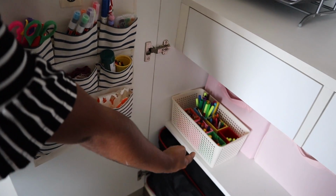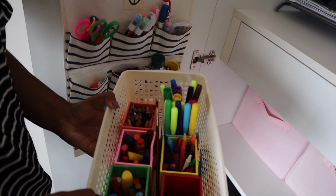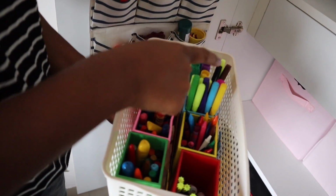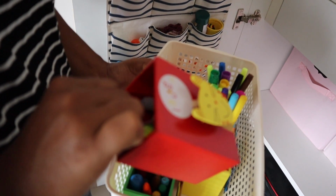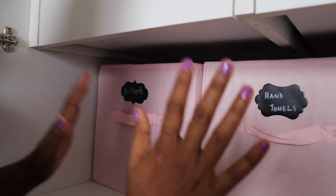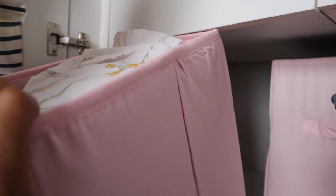Just next to this I have a basket. In here I have arranged her crayons, sketch pens and coloring in this kind of pen holder. These are also from Amazon. So in the second shelf I have these bed sheets which I have arranged like that.